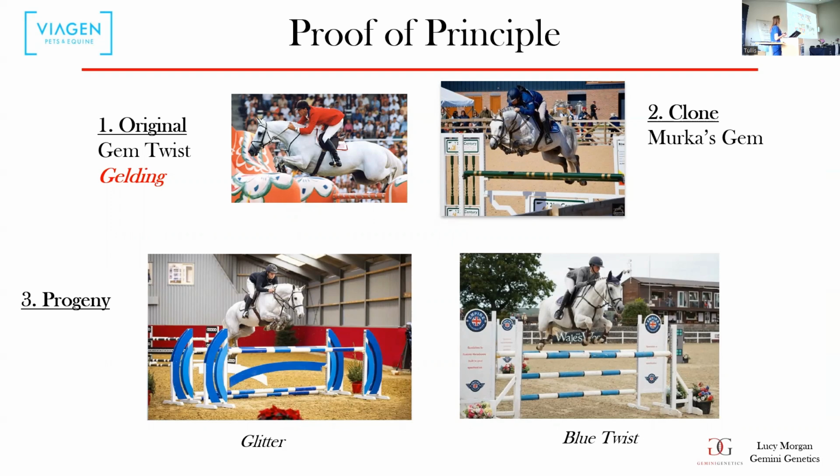So the only way that they could, when he passed away, that whole unique genetic set that they knew worked really well, and you've got really good competition genetics, that was otherwise going to disappear completely. So they took 2 skin samples and they cloned one horse, which is Murkish Gem, and there's another one called Gemini, which stands in France.